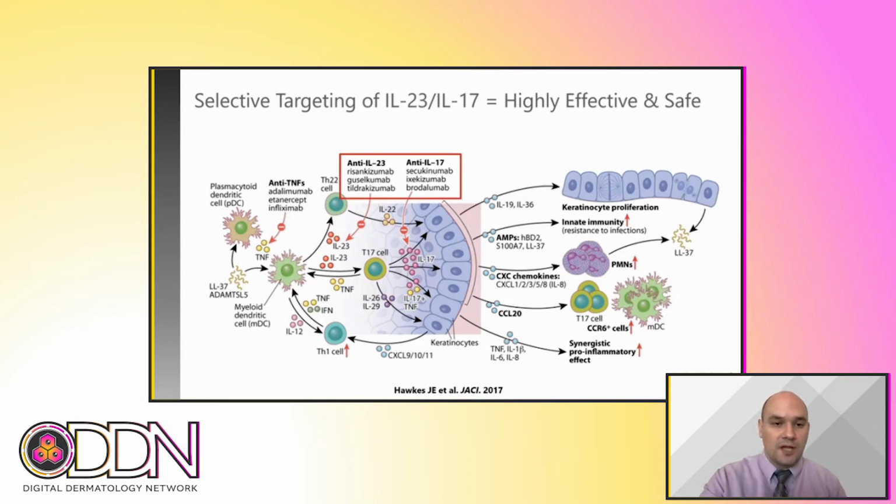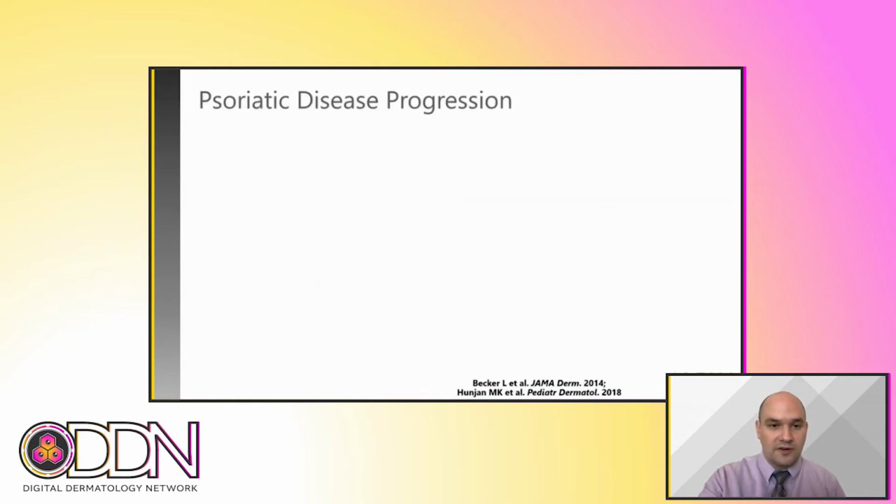The reason we know this is the central pathway is that we have very selective biologic agents which block both IL-23, the P19 subunit, as shown here with these three drugs, risankizumab, guselkumab, and tildrakizumab, or also blockade of IL-17A through secukinumab and ixekizumab, or also the IL-17 receptor with brodalumab. And we've shown that these therapies are highly effective and also very safe.